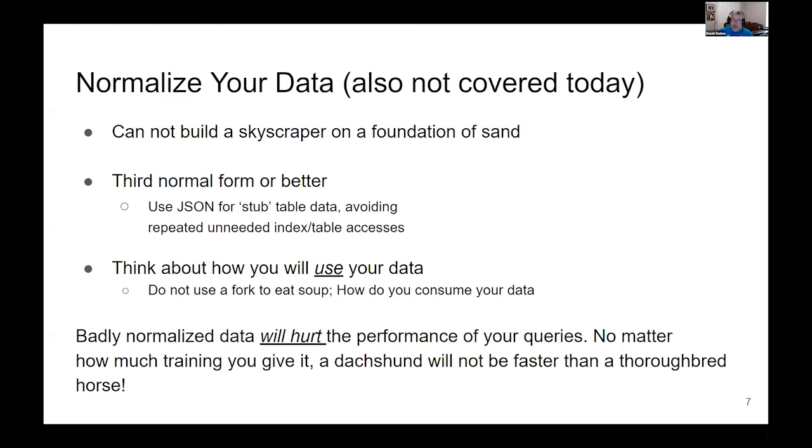How you want to pull the data out actually says more about your structure than how you actually put it in there. You can't really eat soup very well with a fork. And by the way, badly normalized data will hurt your performance. Third normal form or better, the math does work out. It does make your queries faster over time. And no matter how much training you give it, a dachshund will not outrun a thoroughbred horse over a mile.